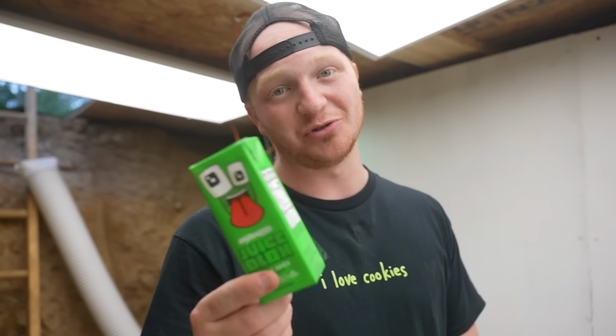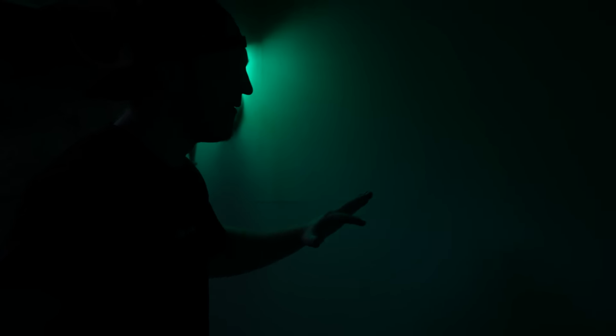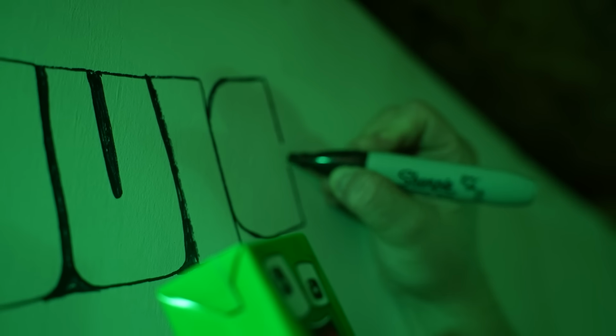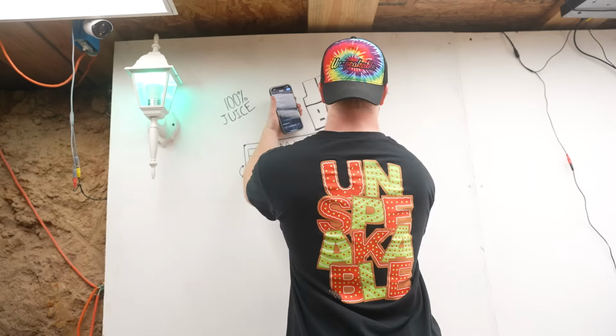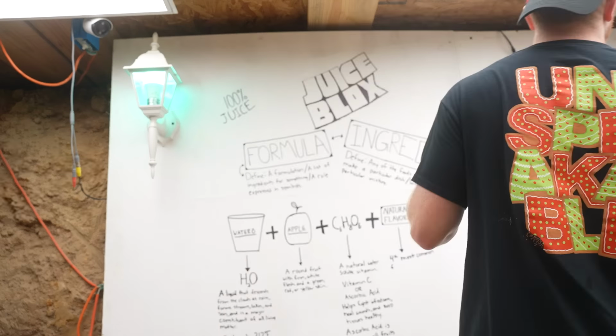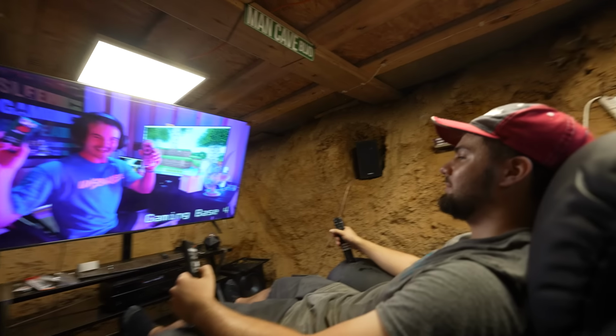Time for the most important part of the lab. We gotta write the juice blocks formula. You ready? Let's see if I'm still a good artist. It's not too bad. Epic gamer moment. It all works. Let's clean up.